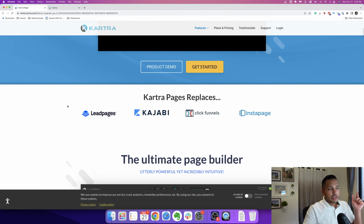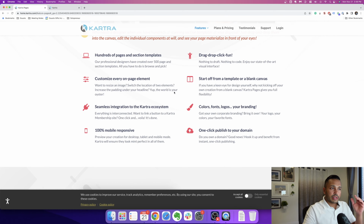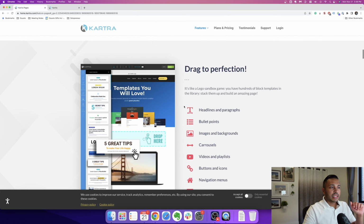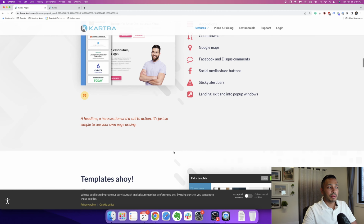And hopping over just to the Kartra website to give you a little bit more context as well, it has tons of features. It has split tests, you can save your pages and come back to it. It has drafts, it has pre-built elements and components and pages. So it's not like you just have to work with the templates. As I showed you, you can actually drag in little sections to customize these pages even more.